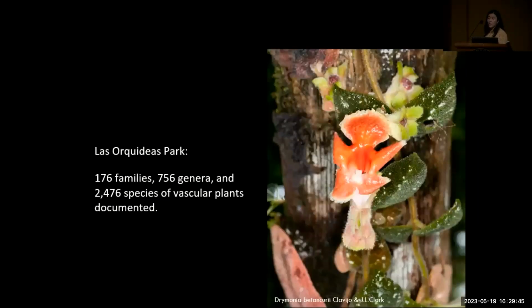If we look at the flora of Las Orquídeas in terms of numbers, so far after 3 years of herbarium work and field work, we have documented 176 families, 756 genera, and an outstanding 2,476 species of vascular plants. There are many new records, many novelties, and some of the novelties include epiphytic herbs like this Gesneriaceae, Rimonia betancouri, which is thought to be endemic to the park.